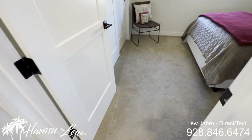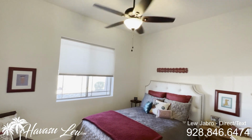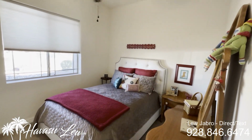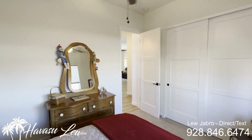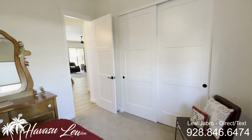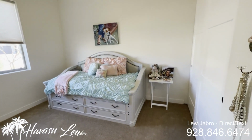All right, you have guest bedroom number 1 at the front of the house. Tall ceilings in here as well. So all these houses are plumbed for fire systems, fire sprinklers. You have guest bedroom number 2.